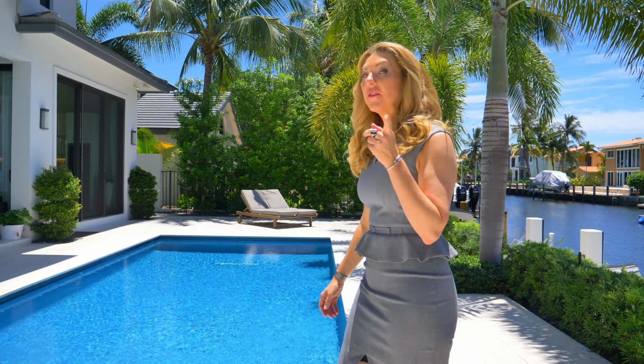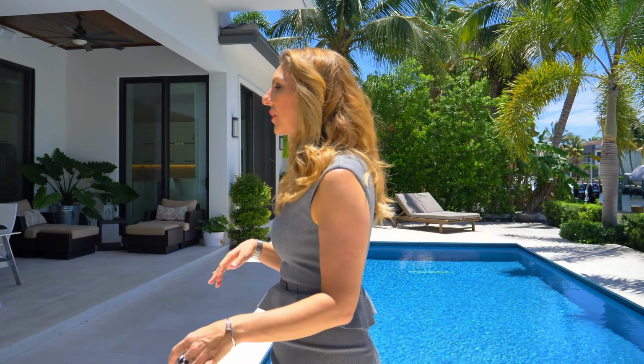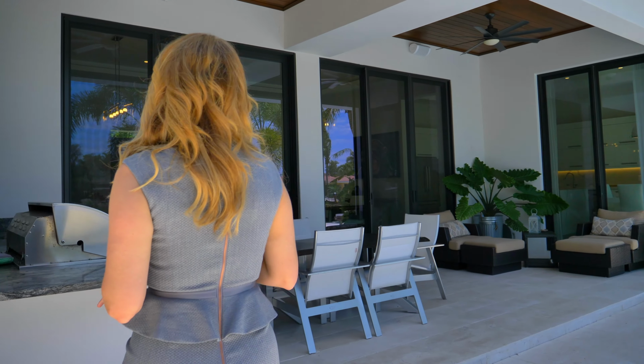Contemporary style home was built in 2016. We have 4,100 square feet under AC, 5,100 square feet total, four suites, five full baths, plus a club room, a kitchen that is so delicious. But my very favorite aspect of this particular house is this amazing outdoor area.